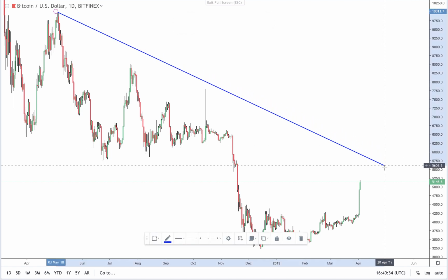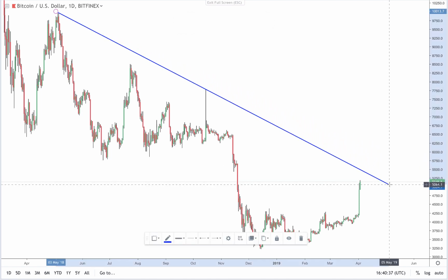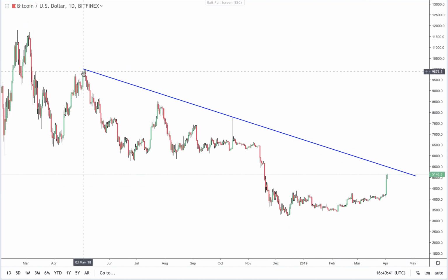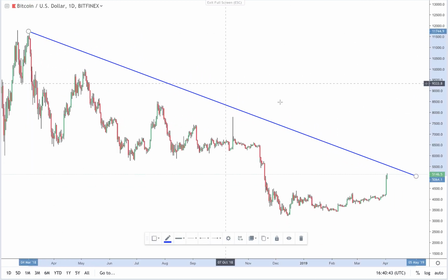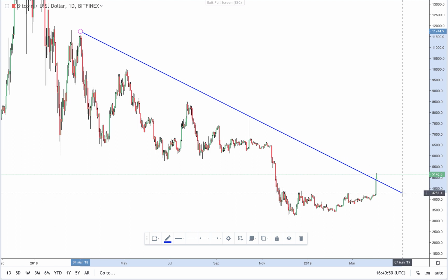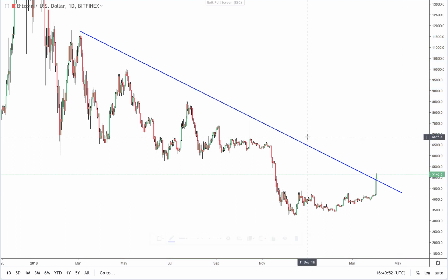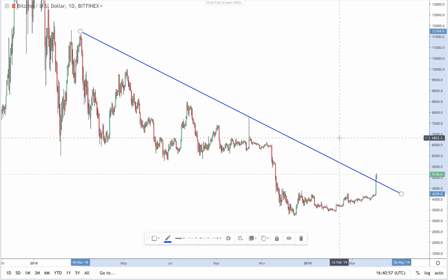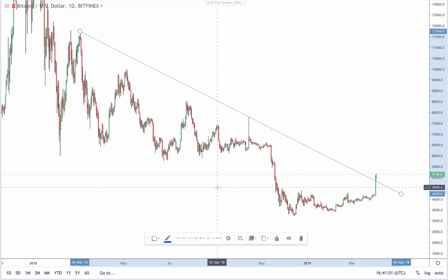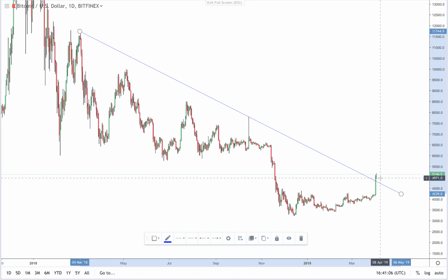Okay, one top, two top. I'm sorry, guys, apologize about that. This is the one here. That top is the double top of the M. I don't know why that's that color, but all right. So we've got a downward trend line. One, two. So that third touch.